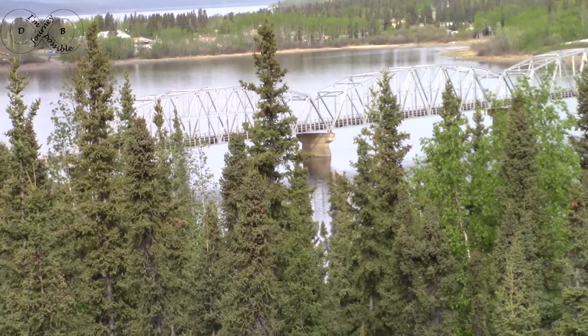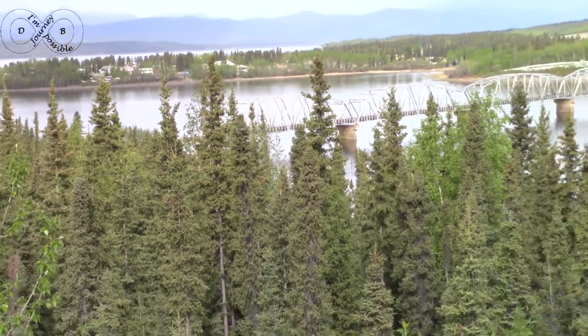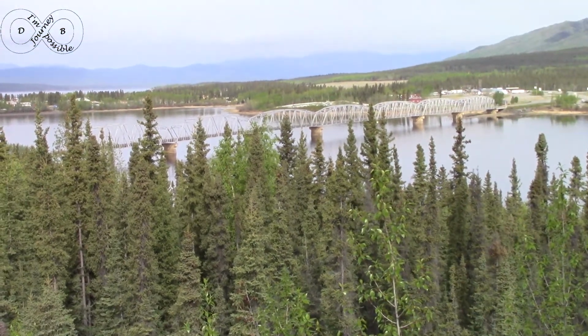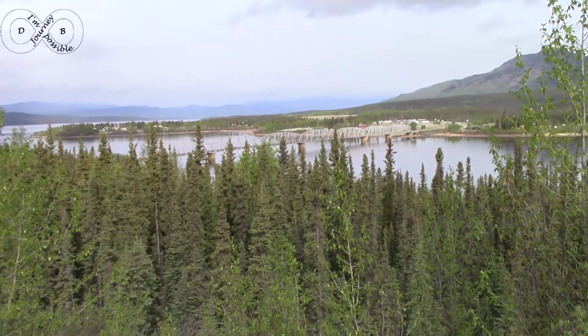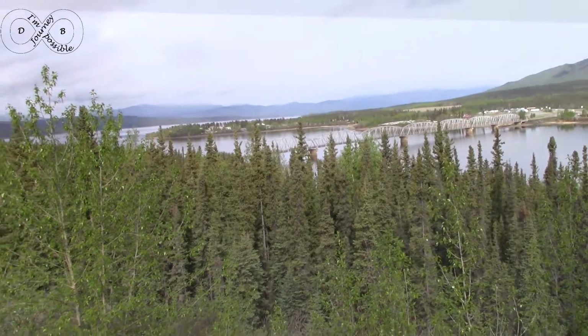I believe one of the longest, or longer the longest? Second longest. Second longest bridge on the highway. And we get to cross it today on our way to Whitehorse. Beautiful mountain scenery.